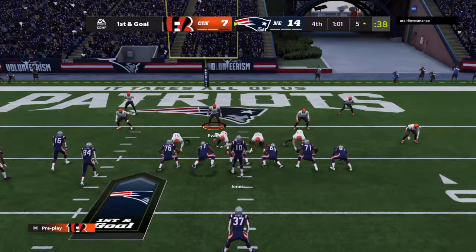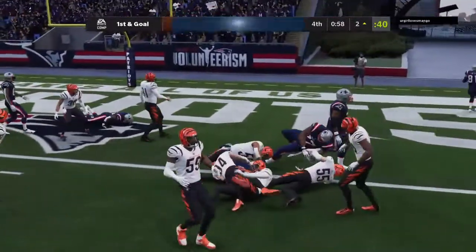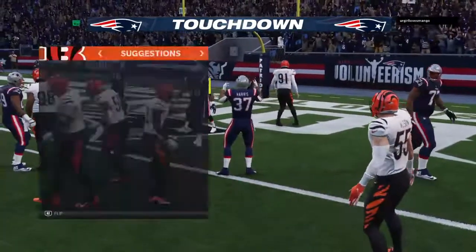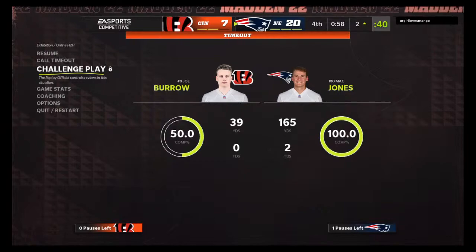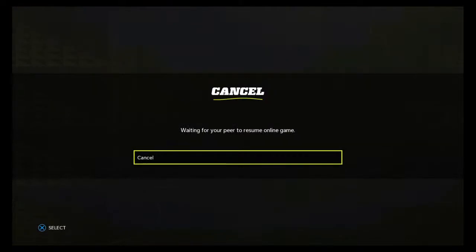It's 1st and goal, and a late touchdown at this stage could officially salt this one away. They'll try and run for it on 1st and goal. And he's across for the touchdown. And in the final minute, that should just about seal it.